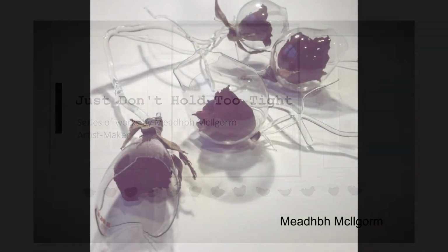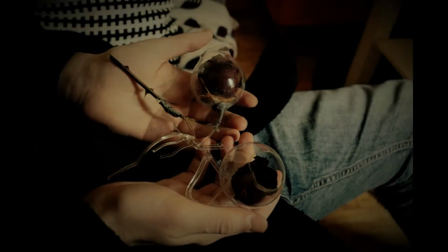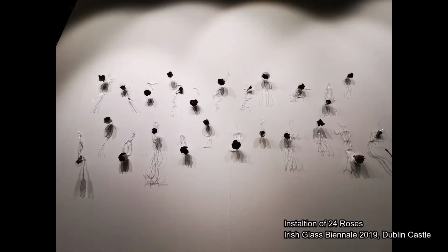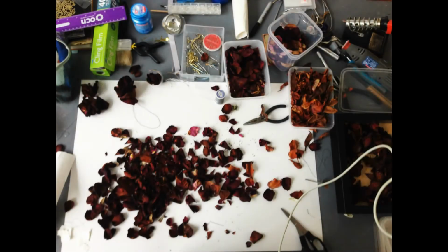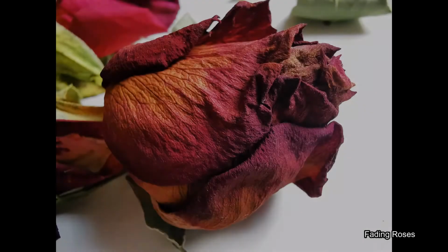This body of work is called Just Don't Hold Too Tight and is a series of roses made from recycled light bulbs, dried petals, and broken glass from a previous project. Conceptually, it's about how holding on to the past can be dangerous, even while memories are beautiful. The flowers are remade by sewing together dried petals. I collect them mainly from the reduced to clear section of the supermarket flowers.